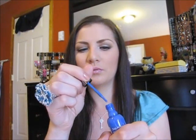When you're wearing this, you just can't help but notice your nails. It looks really pretty on the toes, and I really like these Extreme Wear nail polishes by Sally Hansen. Ooh, I just really like the brush. It's really easy to apply the polish to your nails, so I love that.